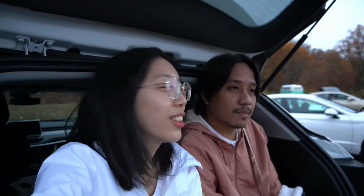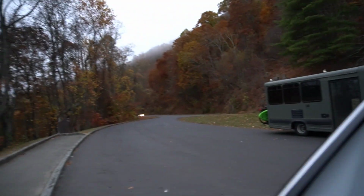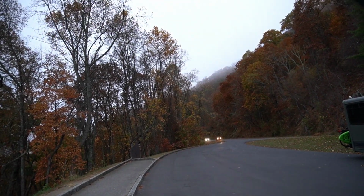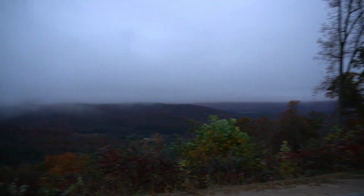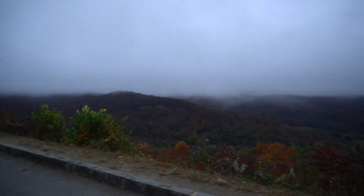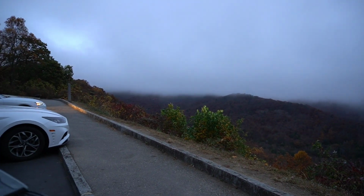Tapos, nandito lang kami sa likod ng car. Chilling. And ang lamig lang. And it's so nice. Yun siya. So it is along Blue Ridge Parkway. So mag-enjoy lang kami ng view dito.